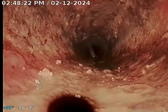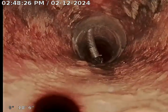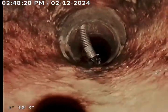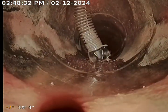Here's our transition right here from the vertical to the first 90. Sometimes the camera will flip-flop. There we go. So you can see we're immediately running just a few feet out, or already outside of the house, and this is where the other clean out is, and there's our other camera that we have stuck in the pipe right there.